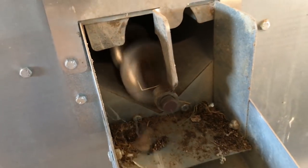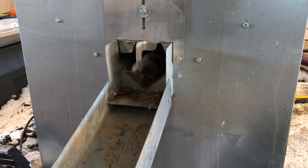We get a chance to test the battery, and the cake feeder fires right up, and it even spins in the right direction. Looks like we got the terminals hooked up right, because if we were to reverse them, the whole thing would spin the other way.